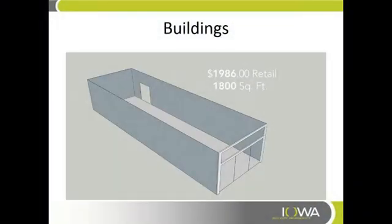Right-sizing retail. This is what a narrow building in a downtown looks like. What we've encouraged, and I'm not going to get into all the details on how we pay for this yet, that will be in the final report.